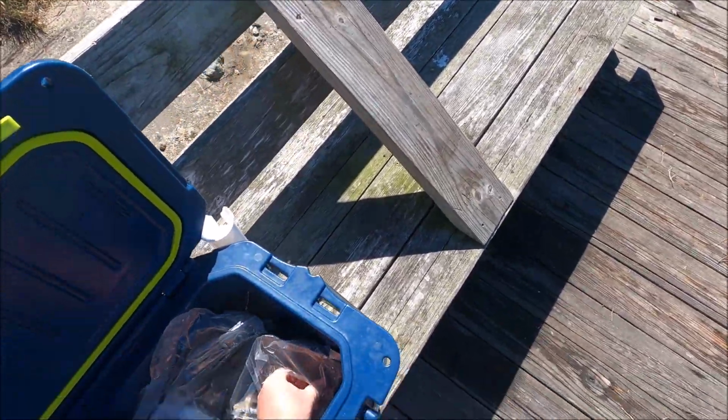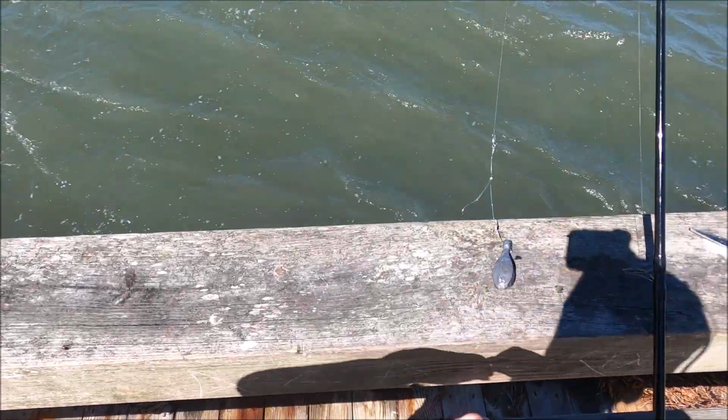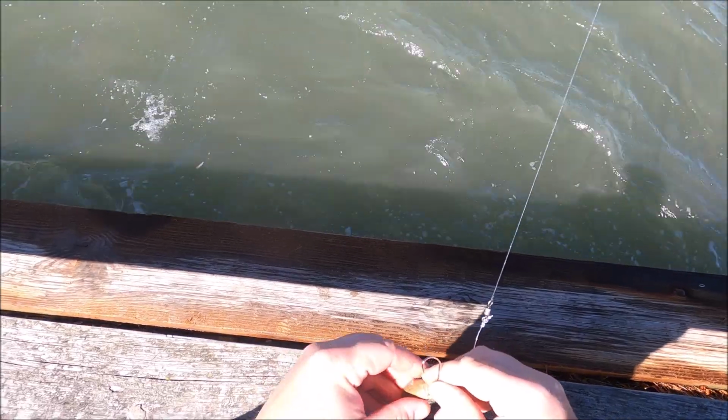Right here, I'm just getting baited back up. I'm going to put on another sand flea. As you can see, I'm still doing the same thing. I hook it through the top shell of the sand flea onto the circle hook.